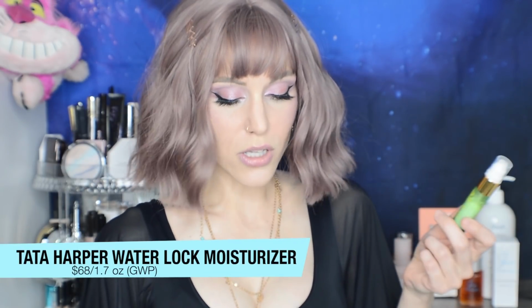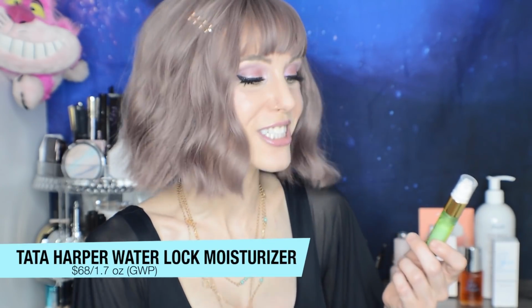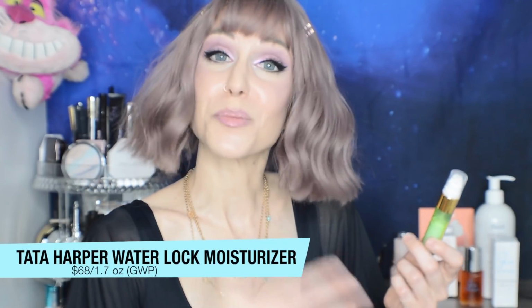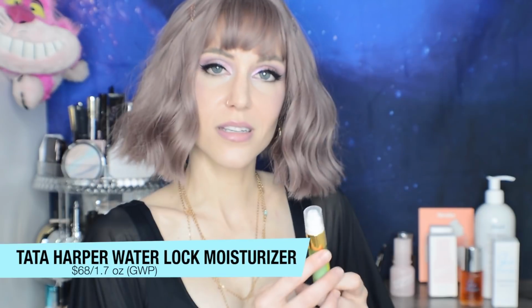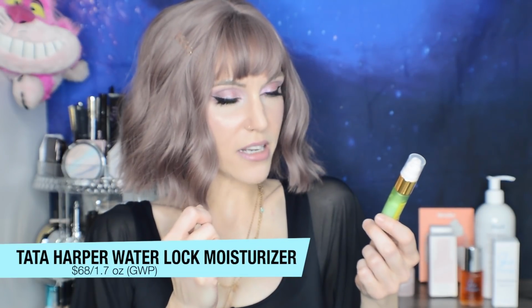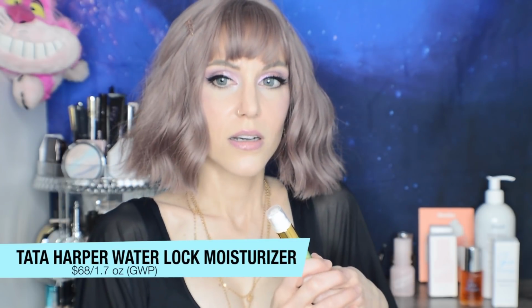We also have some calendula. We have some lactic acid. Yeah, it's actually a really nice moisturizer. It's very lightweight and yet still surprisingly hydrating. So I'm quite pleased with it. I'm really trying to think if I have any cons with this product, other than, of course, you know, if you do have allergies. Oh, the sizing.